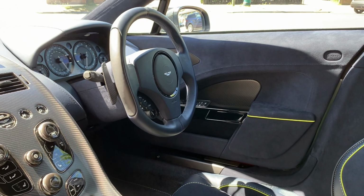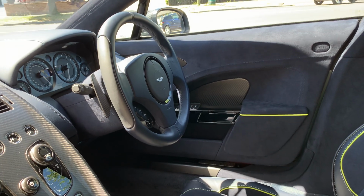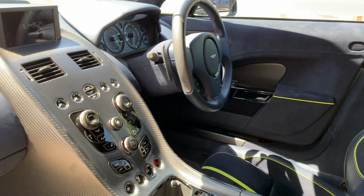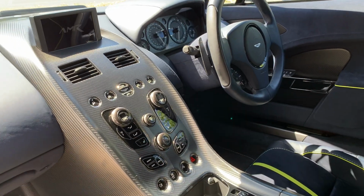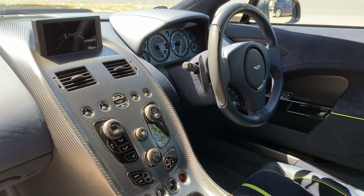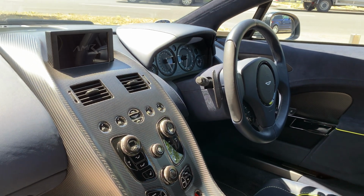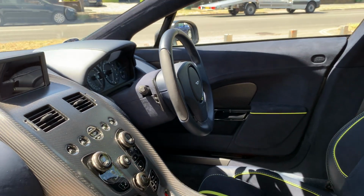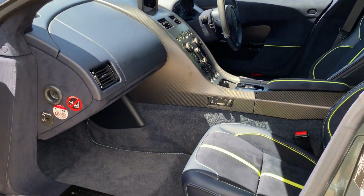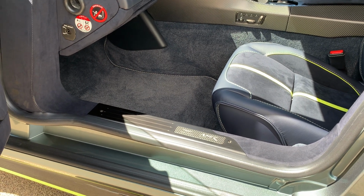Other bits to mention, it has the 177 steering wheel option, and to continue with the carbon theme, it has carbon paddles, which are a lovely tactile touch. And finally, multiple steering wheel controls. You've got the cruise control there, telephone, and in addition to your sport modes, you can also have the suspension, the adaptive damping, adjusted separately, so you can have the sportiest driving mode but with the comfort suspension, which is always a useful combination on British roads. And then finally, lovely carbon AMR plate on the kick sill as you get out.